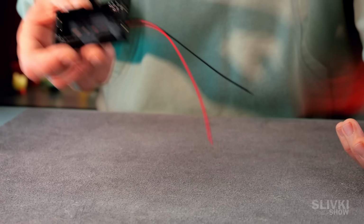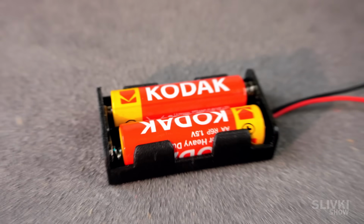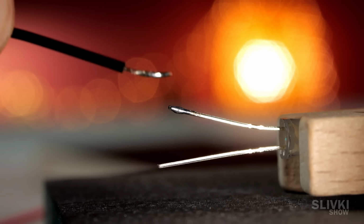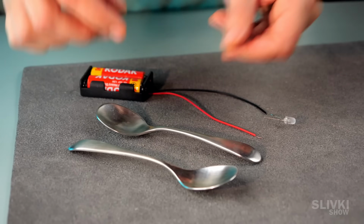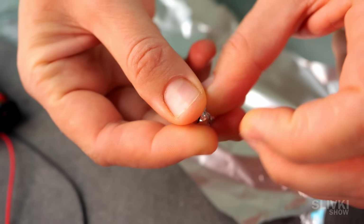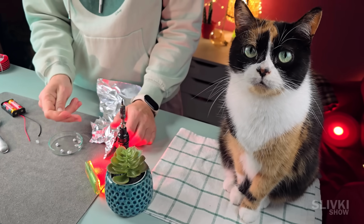Level 80. We need 2 batteries. Their general voltage is about 3 volts, so it should be sufficient enough to light this LED, one leg of which should be soldered to the black wire. Next, we need 2 teaspoons, a small container, and ordinary aluminium foil. We need to tear it into small pieces and make lots of small balls to fill our container almost completely.